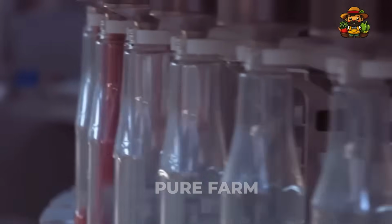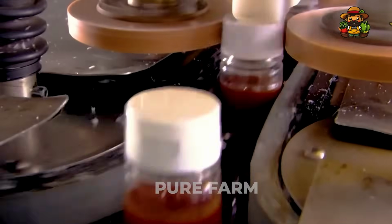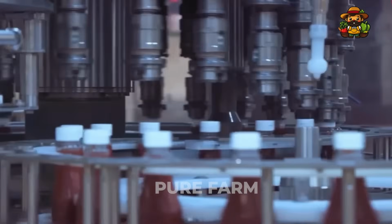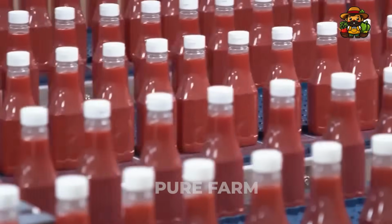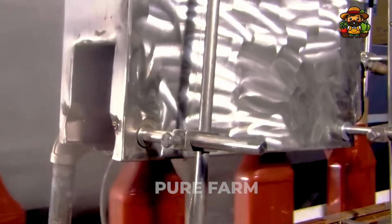Once filled, the bottles move on to the next stage, capping. AI systems monitor the weight of each bottle as it moves along the conveyor, ensuring that every single one meets the precise weight standard for the product. Any bottle that doesn't meet the weight requirement is automatically flagged and removed from the line. This high level of precision not only ensures that each bottle is perfect, but also helps to minimize waste, making the process more efficient and cost-effective.